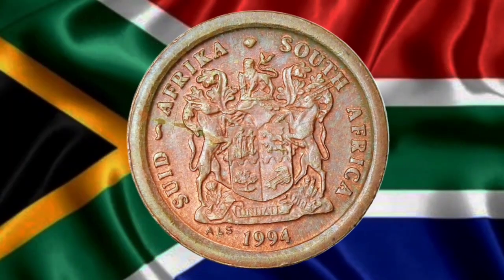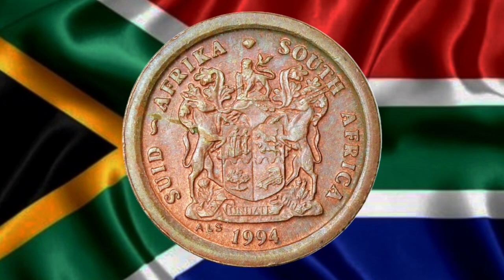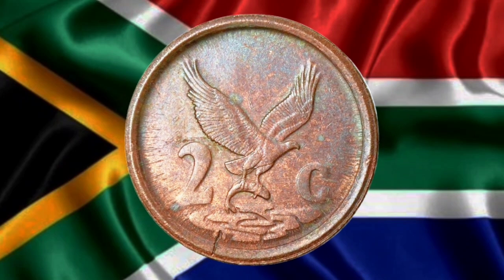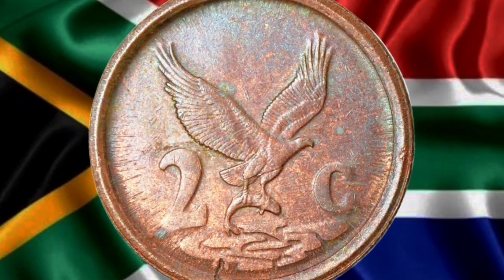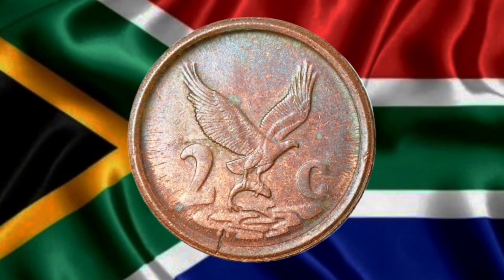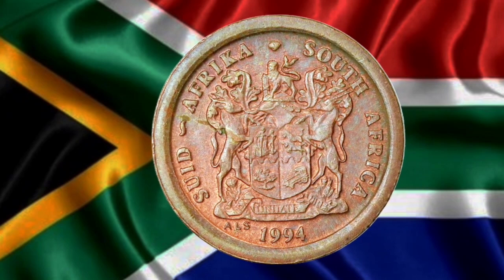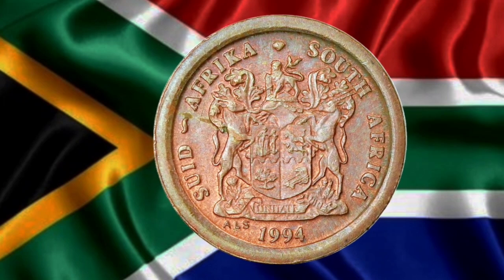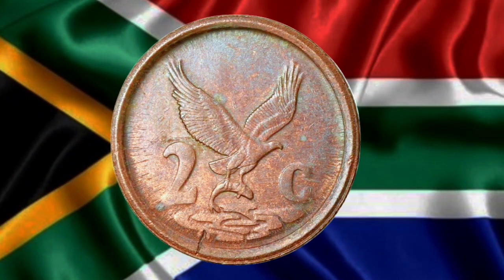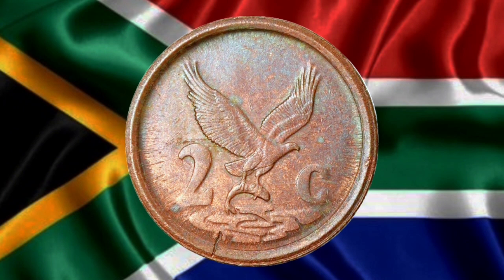Made from bronze-plated steel, the coin weighs approximately 2.5 grams and has a diameter of 18 millimeters. Despite being a low-denomination piece, its historical value and scarcity in certain mint conditions have made it a topic of interest among numismatists. On the obverse side, the coin features the South African coat of arms, which was used from 1910 until 2000. This older version includes a lion and springbok, representing strength and the unity of the people. The word South Africa appears in both English and Afrikaans, reflecting the country's bilingual tradition at the time.